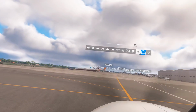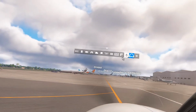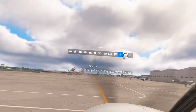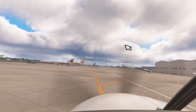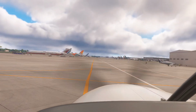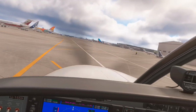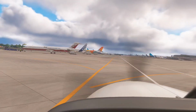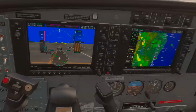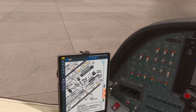United 872, contact tower on 118.7. Contact tower 118.7, United 872. All aircraft be advised, information Victor is now current. QNH 1010. Taxi to runway 5 right via Quebec Whiskey Charlie Sierra 01, Scooter 871. Cafe 351, request taxi. Ground Cafe 351, request taxi.